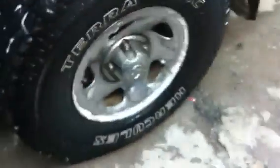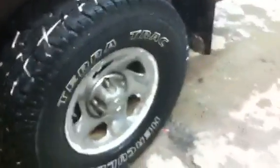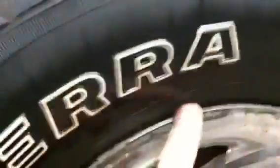So now I got these damn Hercules. Hercules are good tires, but not these ones. They're no good in the winter, man. Check the meat on these guys. There is a lot of meat on these. I paid $60 for 2 of them, installed, balanced, put on again, from the same place.